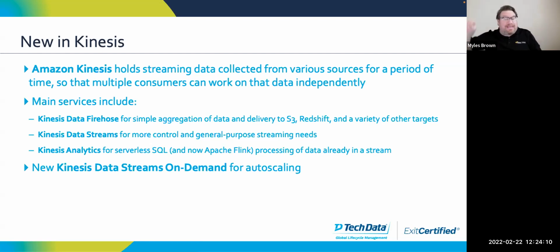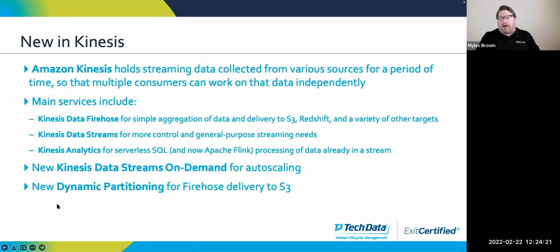Then we would build a little simple EMR job or Glue job that would take the data and partition it and put it into another S3 bucket for me. Now, we don't have to do that extra job. We have dynamic partitioning for Firehose delivered S3. And so you tell it, okay, use these prefixes, and then this kind of data goes here, this kind of data goes there.